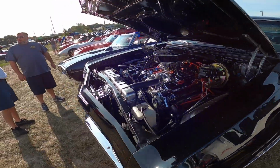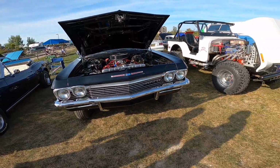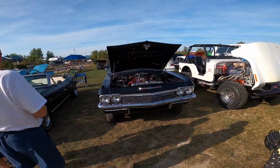Usually we're just talking about. Yeah. I put a big block in that one too. Yeah, well see, I had an '85 and we used to drive up sand dunes. Yeah, that's right. And then I had a cylinder.